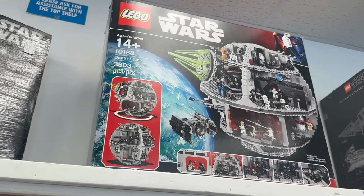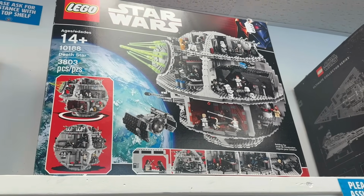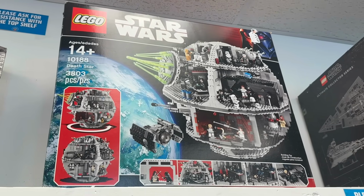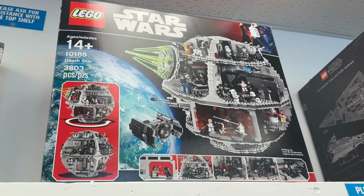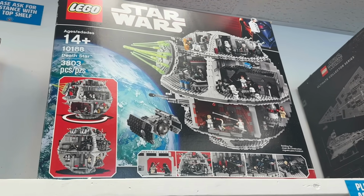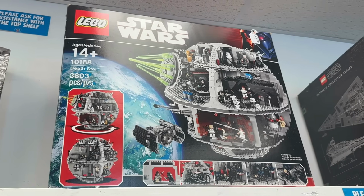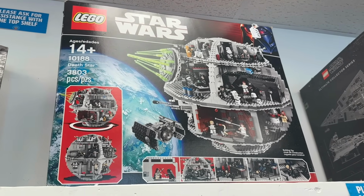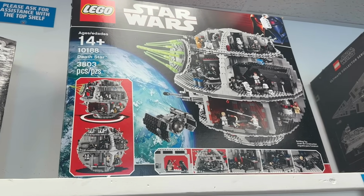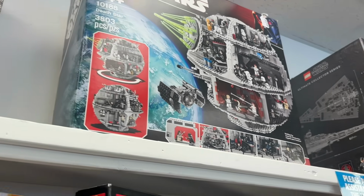Then we have the Death Star. Check that out. And I'm wondering if the older versions of the Death Star will go down in value because of that $1,000 new Death Star coming out, or will these actually go up in value? I'm really torn because I'm curious to see what the new Death Star looks like. But if this is $800 used, for instance, it would actually be cheaper to buy this than to buy the new $1,000 one sealed, right? So some questions there. That's going to be really interesting to see how that plays out.